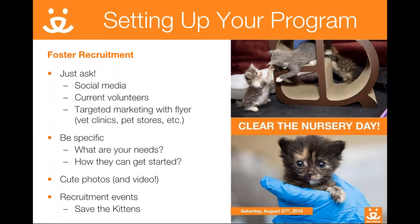We've also had a lot of success with foster recruitment events, specifically one called Save the Kittens, which we did last year in partnership with LA Animal Services. We've also done a version of that on our own called Clear the Nursery. And that's where we say, hey, we have this huge, huge need for kitten fosters. Come in on this day between this time, even if you've never interacted with our organization before, and come and learn about fostering kittens. Especially if you physically have kittens there, that's a huge draw for people. People want to come and see the kittens, and then you can talk to them, engage with them. A lot of times you'll end up sending them home with kittens.